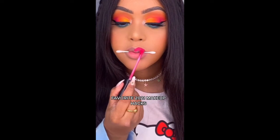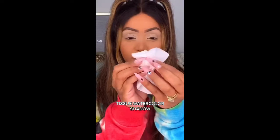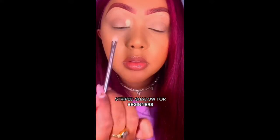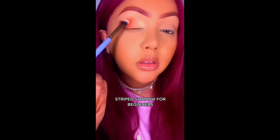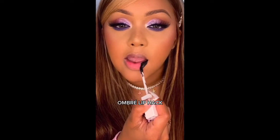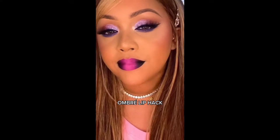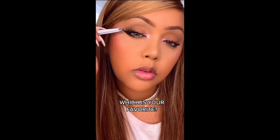Favorite 2021 makeup hacks. Q-tip for clean corners. Tissue watercolor shadow. Stripe shadow for beginners. Ombre lip hack. Hooded eyeliner hack. Which is your favorite?